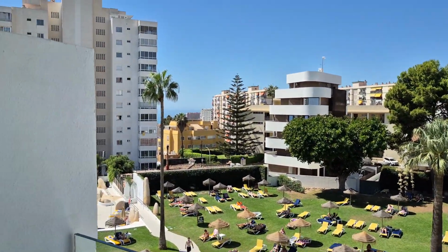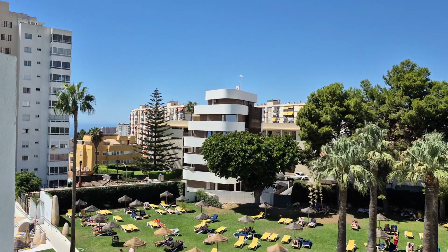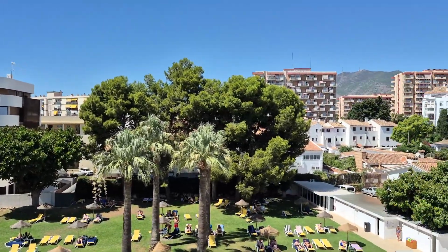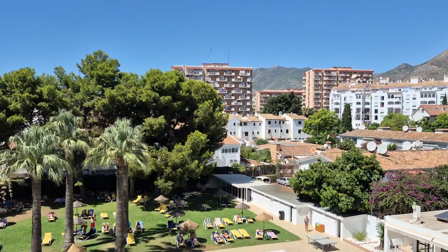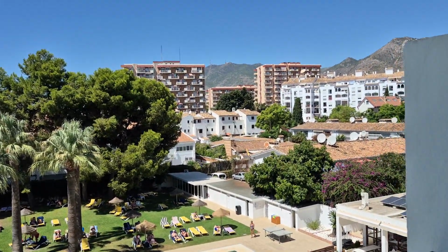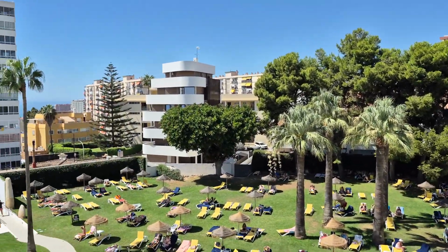So we did ask to move, and they did it instantly, to be fair to the staff here. They had the availability, and they were very accommodating. To be honest, it wasn't a game changer. If we hadn't been able to move, it wouldn't have been the end of the world. But to me, it wasn't strictly a pool view.